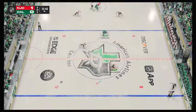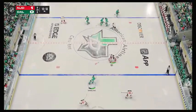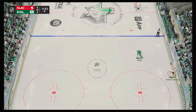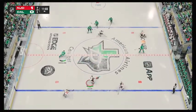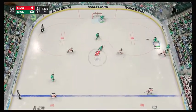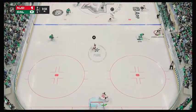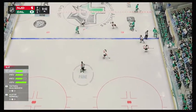Puck exits the zone. And now it's grabbed by Ekman-Larsson. Takes the feed in the middle of the ice. Picked up along the wall by Ekman-Larsson. They go on the attack through center. Big hit, and that frees up possession. Into the offensive end now. Stoppage in play, offside the call.